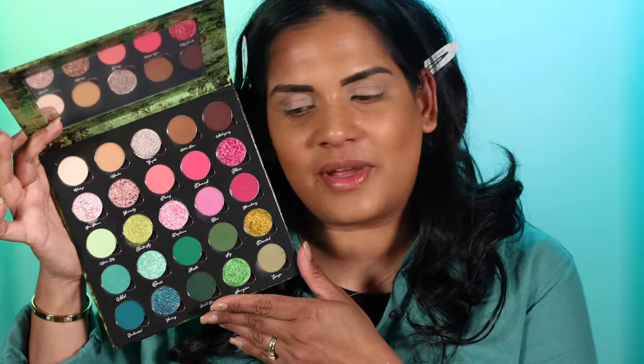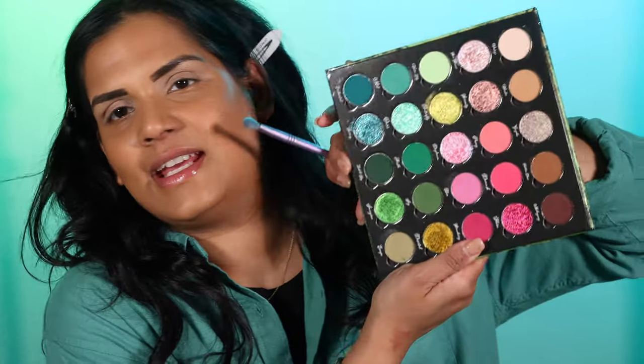I'm ready to slap this on my face. I feel like it's been a hot second since I did a green eyeshadow look. So, green eyeshadow look incoming. You have been warned. Should we start off with the shade Lock and Key? It's the dark green. And of course, I gotta put it on the outer corner. I changed my mind. I wanna use my Unearthly brush because I wanna do a faux liner kind of look.